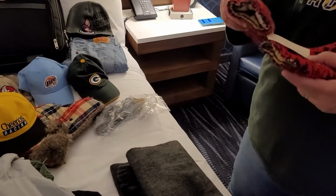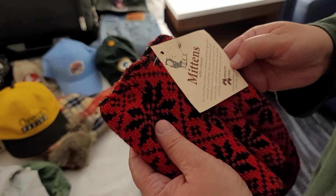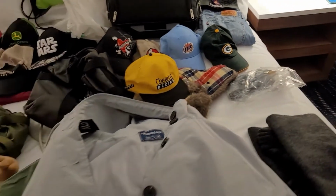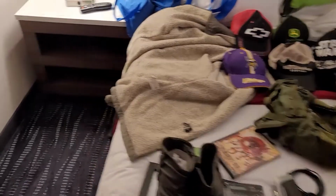Brand new mittens from Minnesota. Still have the tag on them. Again, probably cost us a quarter, 50 cents, something like that. Really cool wool. Yeah. I mean, obviously, we don't need those too much anymore this season. But they can sit and they'll go in the fall.